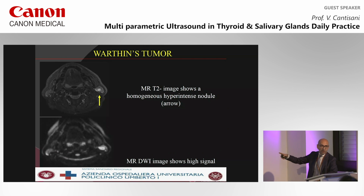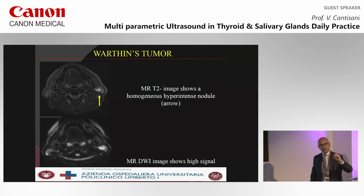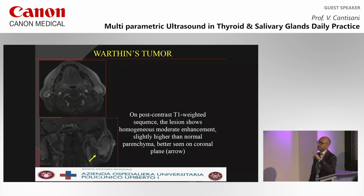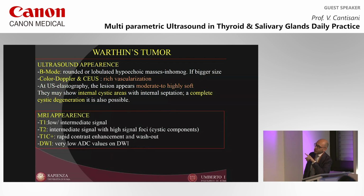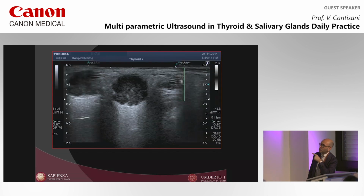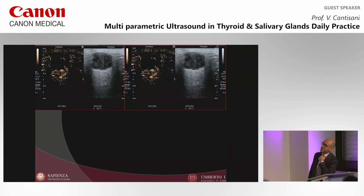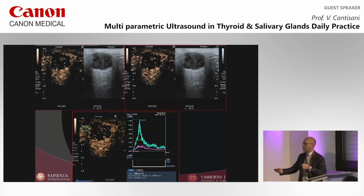Wharton. MRI, higher intensity on T2, but with intense enhancement, but not too much. And secondly, the DWI. So just to summarize: vascularized, soft, and at MRI, DWI with very low ADC, after contrast, rapid wash-in. Conversely, I told you, acoustic posterior enhancement, polylobulated, not so much vascularized lesion. Also, after CEUS, showing also better here.